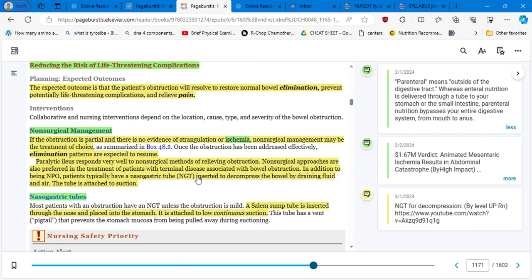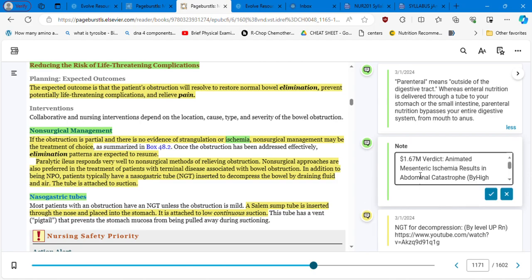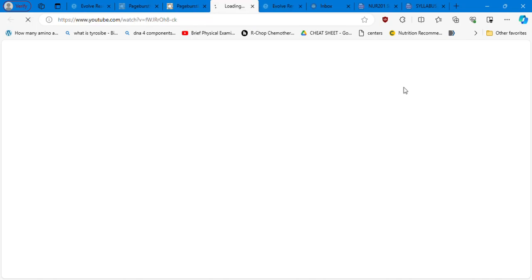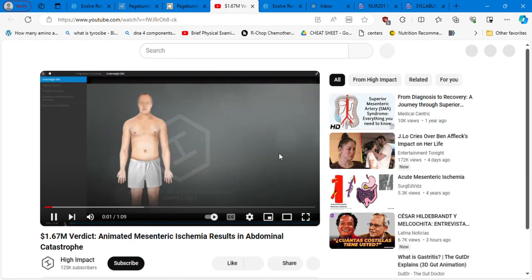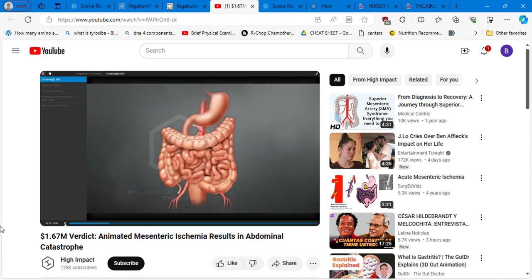I was playing a video telling you how a group of doctors received a patient that was having a complicated case of vascular ischemia, and they couldn't figure out this problem, so the patient ended up with necrosis. Here you can see this is a patient weighing 88 pounds, BMI 13.8. He already lost a lot of weight.